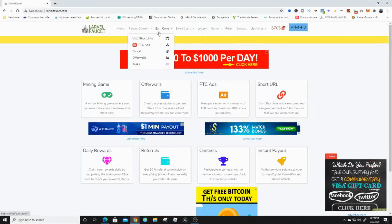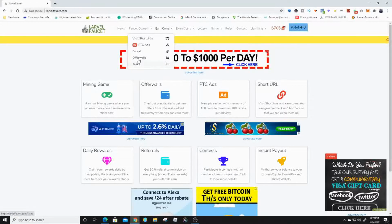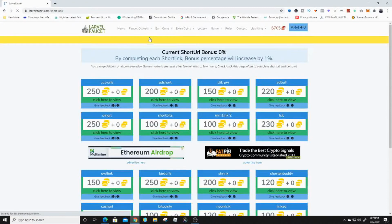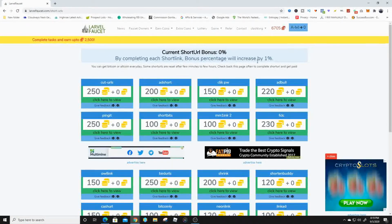So if you just click on earn coins right here, guys, you're going to be led to visit, short links, PTC ads, faucets, offer walls, and tasks. What I do personally is I always come over here to short links first, and then I move over to PTC ads and then faucets, guys. This is going to take, again, a little bit of upfront work in order for you to start making this 100% passive, but it works, guys. This has been around for quite some time. If you keep staying consistent with this, you're going to start to earn bonuses for doing this over and over again, guys.